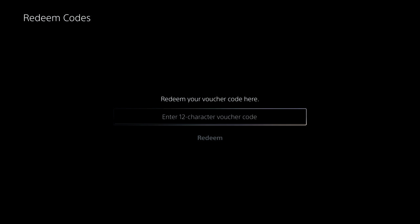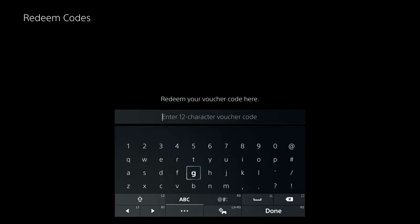But inside of there, you can see I'm on Sebastian's profile. You can go up to redeem code, put in the code, and bingo bongo, you have just put in your 1 year subscription for PSN, for PlayStation Plus, for less than $30, which is normally $60.